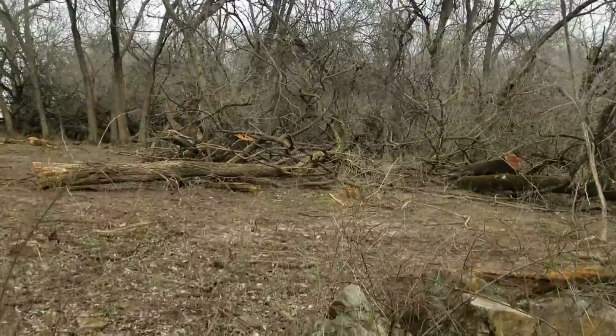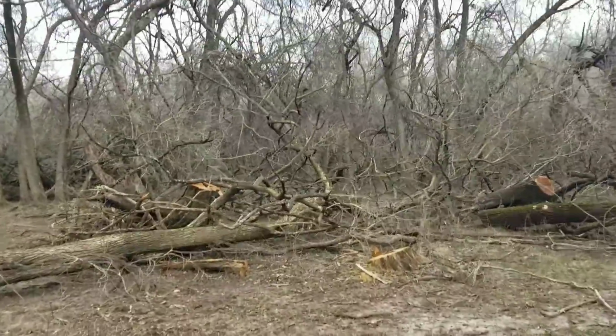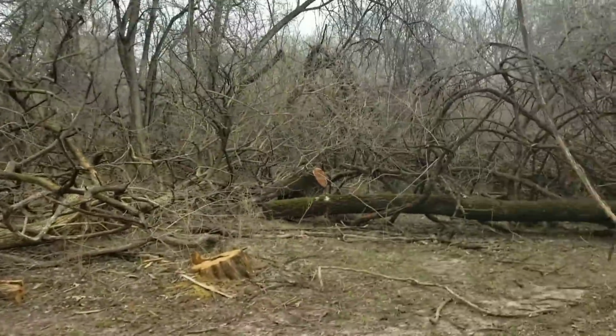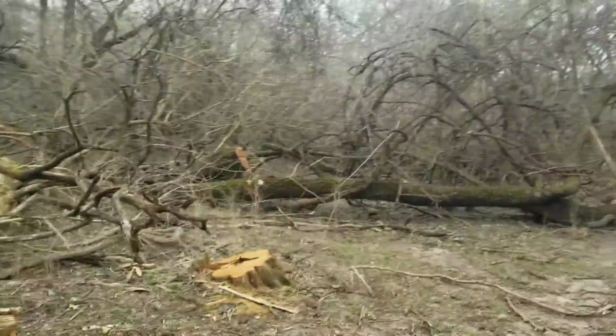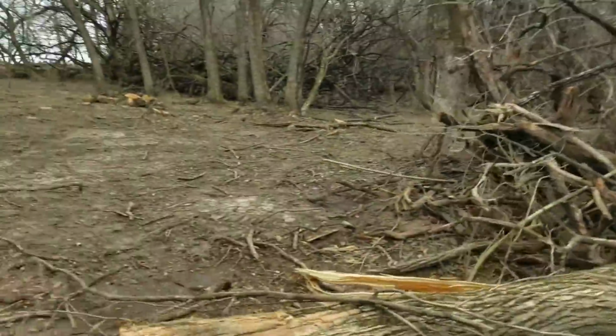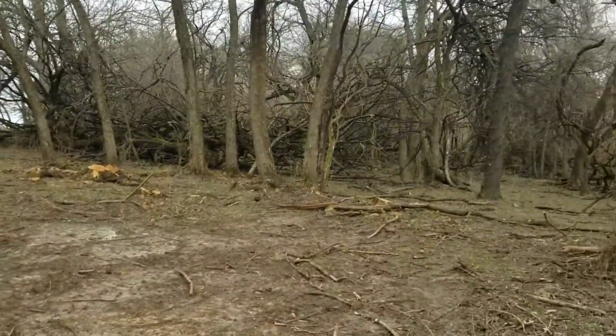Let's walk back up this way. There, they've cut one that's blown down. That'll make a log. You can salvage a piece out of that. Better than letting it go to waste, for sure.